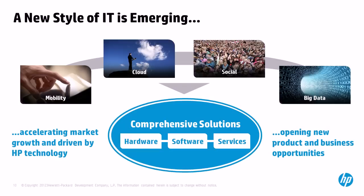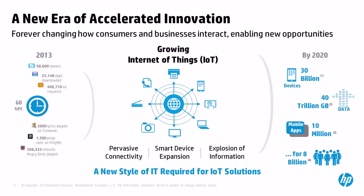So what we're seeing here, this is really the gist of what we wanted to talk about, is a whole new style of IT is emerging. We've got our traditional data centers, as I said, running all your traditional applications, but the world is changing, whether it's mobility or cloud, social media, social data, or big data, there's a lot of market growth here, and a lot of comprehensive solutions are going to be needed to really service this new market.